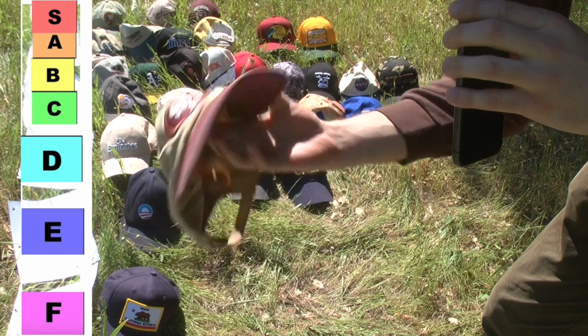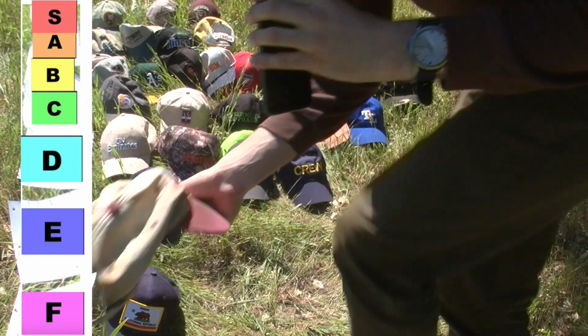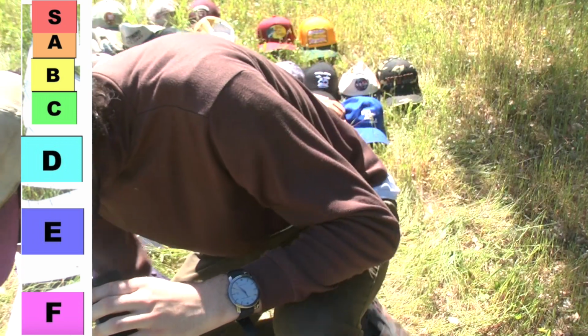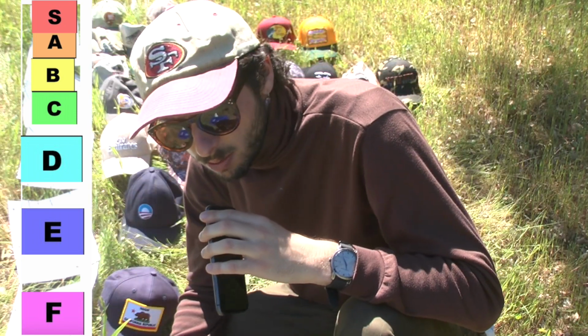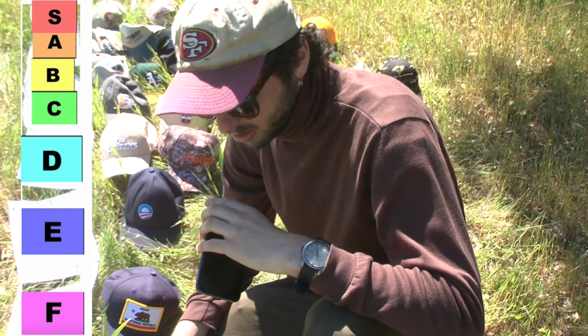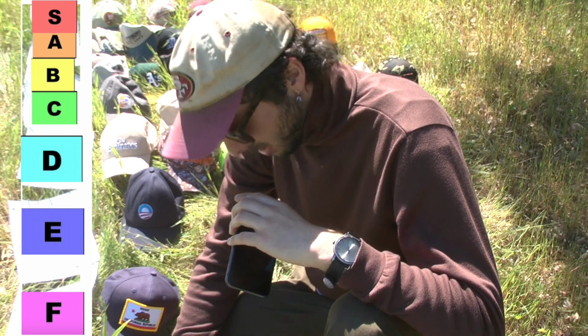San Francisco 49ers. This hat is awesome. It's very thick, actually. The brim is really thick. The material is very thick. It's canvas. I've worn this on some work trips. I've worn this watching the Niners. My brother actually wore this during the Super Bowl. I didn't wear it. And when they lost.